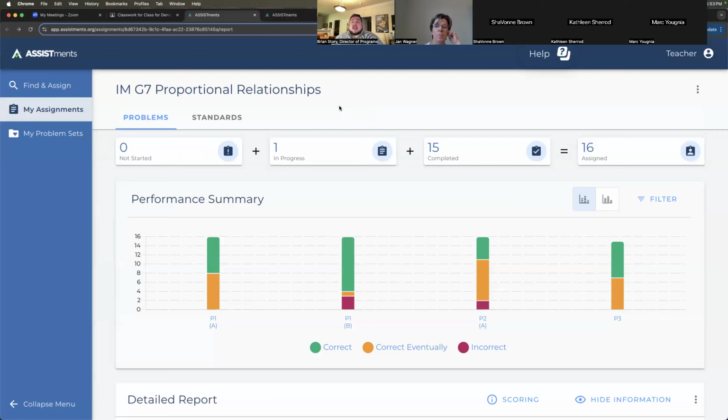That's right, in the same link. So if I'm a student and I finish the assignment, I come back later and click that link, I'm going to keep seeing the report for that assignment. I can click the problems and see what I did. If a teacher leaves feedback or a score on an open response, I can see that too. And that stays there as long as the teacher leaves that assignment there. Okay.